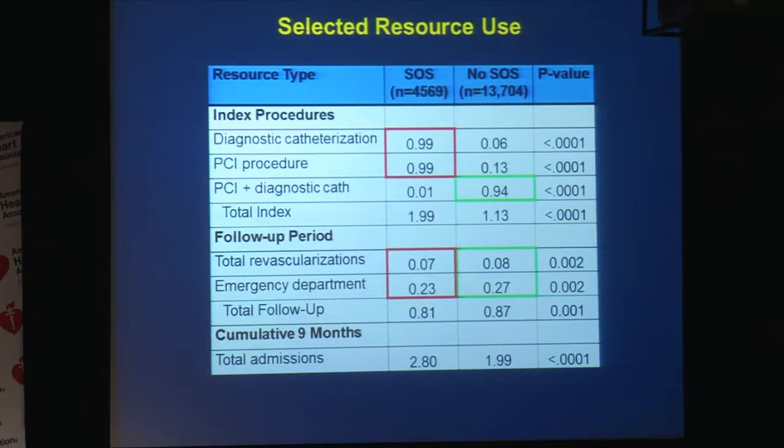Differences in resource use were largely driven by differences in the protocol. Outside of the few crossover patients, the typical patient in the surgical arm underwent a diagnostic catheterization at the site without on-site cardiac surgery and then was transferred to a second site with backup surgery for their PCI procedure. For patients in the other treatment arm, most of them, 94%, received a diagnostic cath and PCI in the same hospital stay, although some of the staged procedures required multiple admissions.